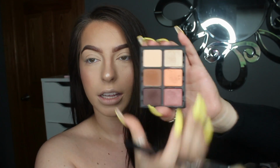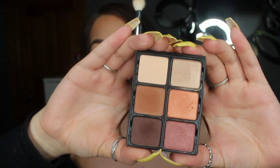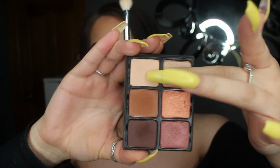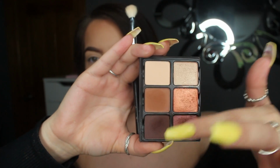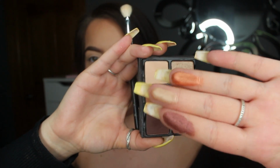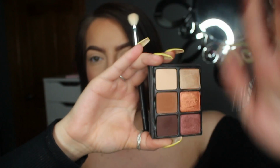I don't really know how you say it, but this is basically what it looks like, and I got this from Sephora, and the colors are literally amazing. This is the colors, and I just think they're so pretty. They're soft and natural, and the shimmers aren't too shimmery. It's like the perfect amount. Oh, I'll do this one too. They're just so pretty. Those are the shimmery shades. And then the matte ones, they're so pigmented.